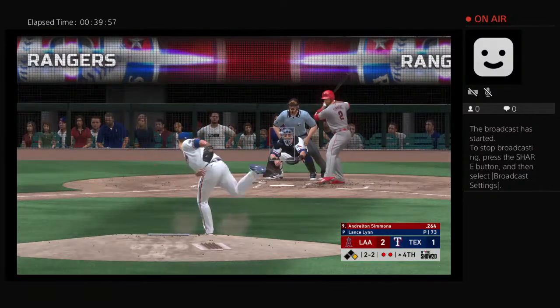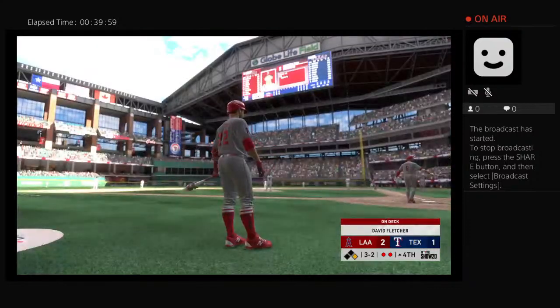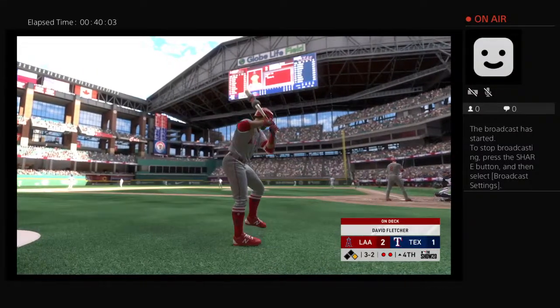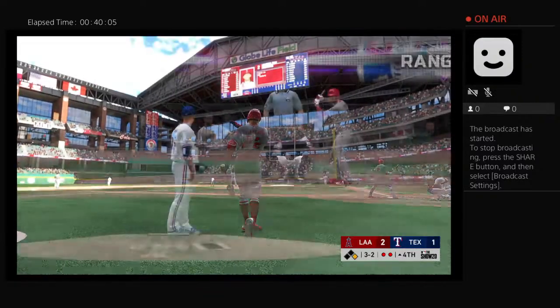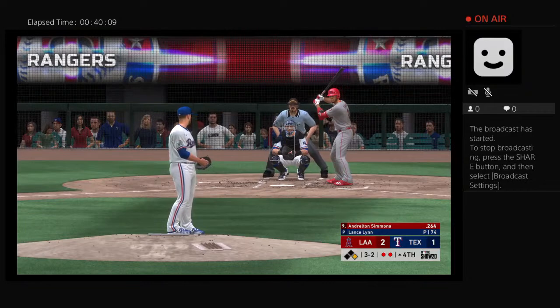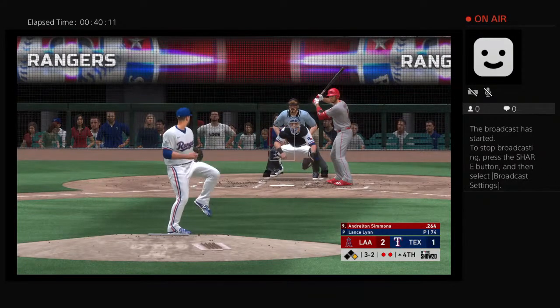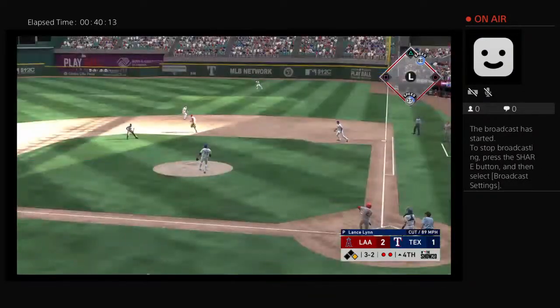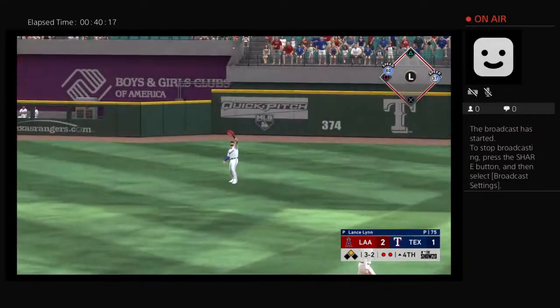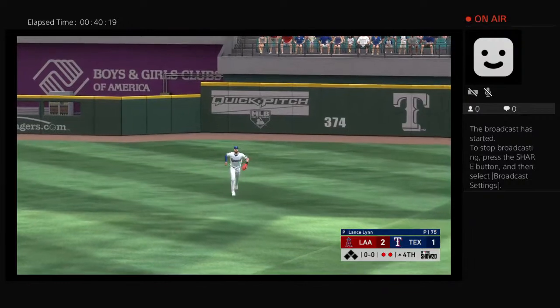The 3-2 pitch. Lofted in the air out toward right center. And he'll get there in plenty of time to put this one away, and that ends the inning. Angels strand one. They still lead it 2-1. Just about set to go for the last of the fourth.